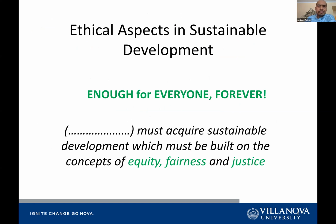So the ethical aspect in sustainable development is enough for everyone forever, and this can be the world, country, village, sorry, my handwriting is very bad, cities, basically all that involve people living together. They must acquire sustainable development, which must be built on the concept of equity, fairness, and justice.